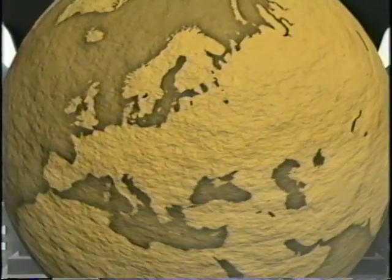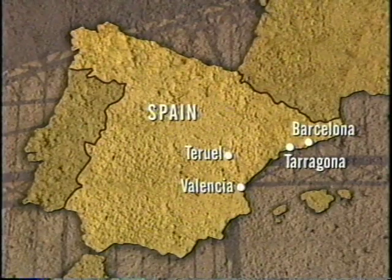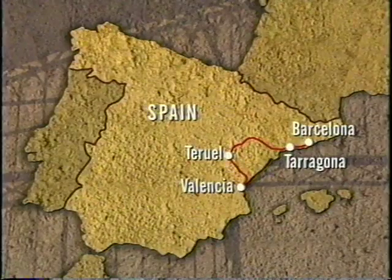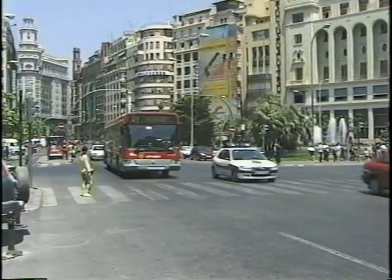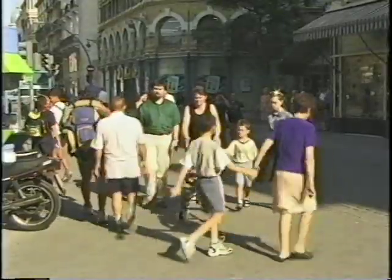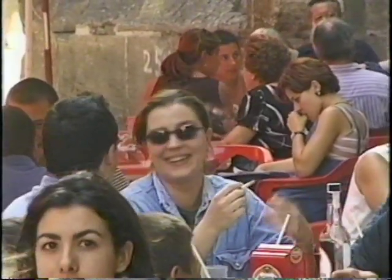The Grand Tour continues in Spain, where the Catalonia Express travels from Valencia to the historic towns of Teruel and Tarragona, and on to Barcelona, in the heart of the Catalan region. Valencia, where the journey begins, is one of the largest cities in Spain. But in this sun-drenched world, the mood is generally relaxed. There is a gentle quality to life.